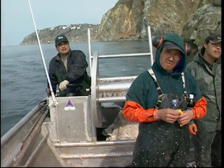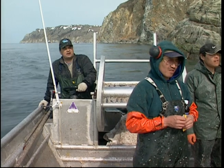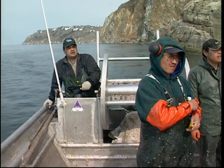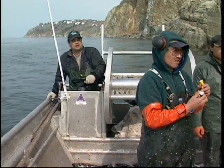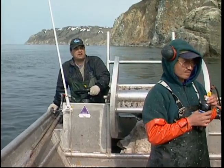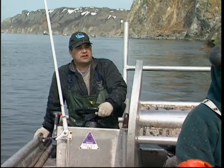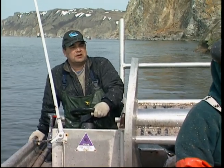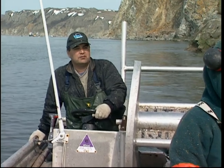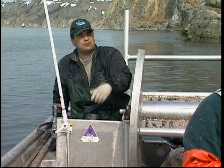What are you saying? That point there? That point there is the main cliff climbing area for murre eggs. And in the old days, before we had store-bought eggs, families would come over here and pick thousands or hundreds of eggs and divvy them up amongst the families. And it would be a whole family outing. And that's that point over there.